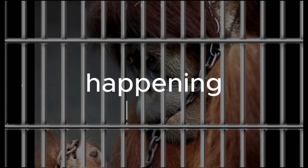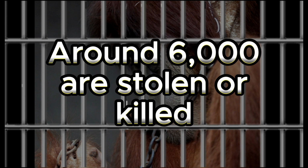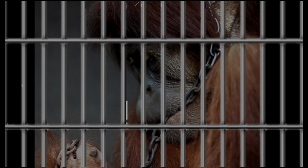This is what is happening to the orangutans with pet trade. They are stolen from their family and put up on the market. Around 6,000 great apes are stolen or killed each year just for them to be either sold or kept as pets. 70% of these apes are the orangutan. And since they are almost 98% human, you could say that this is almost the same as a human being kept as a pet. And that definitely doesn't sound right.